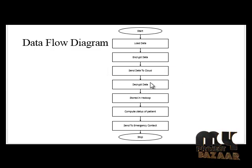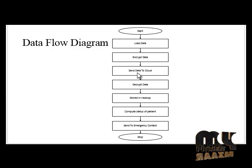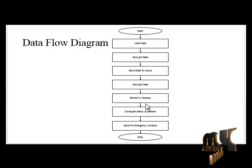And next process is decrypt the data. After it is sent to the cloud, the cloud server retrieves the data from the cloud in encrypted format. After that, the load balancing part of the server provides the facility of dividing the whole filtered data into parts and assigning them to various progressive servers. And next we are going to store our data in Hadoop. Store the encrypted patient's live data into Hadoop.